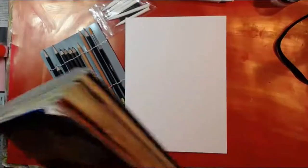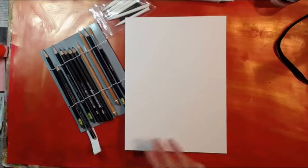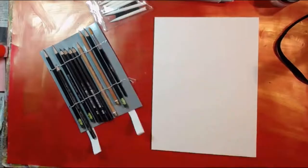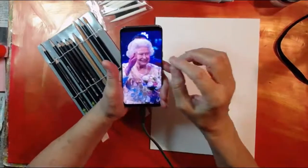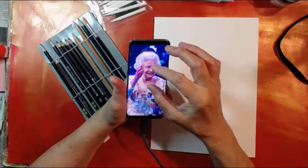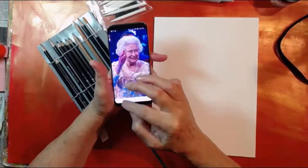So I did a little looking up, reading about her. Oh my goodness, what a life, what a wonderful life she's led. There's a lot to read and study about her. But here she is, right here. This is a Wiki Commons photograph. And I believe she's 92 this year, I believe.